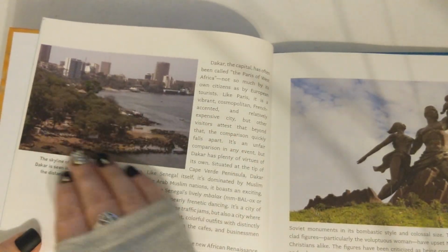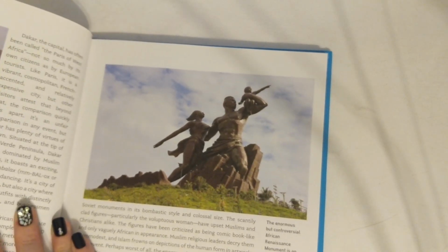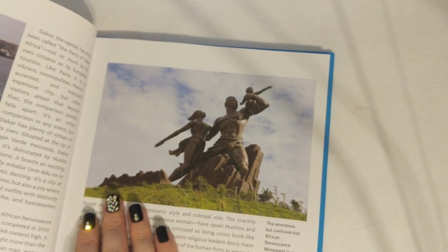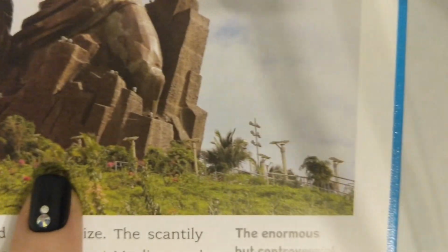This is the city skyline of Dakar. You can see the Atlantic Ocean here. And this is the African Renaissance Monument, which is a really huge statue. It's the largest statue in Africa. And if you're like, it looks kind of small just by looking at this picture, let me show you. These are like large trees down here.